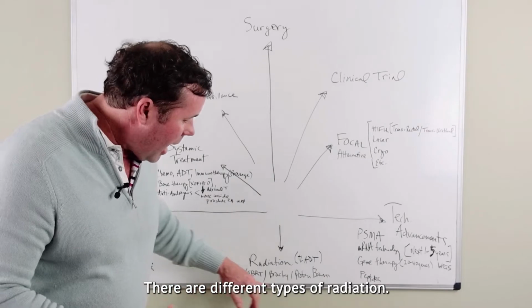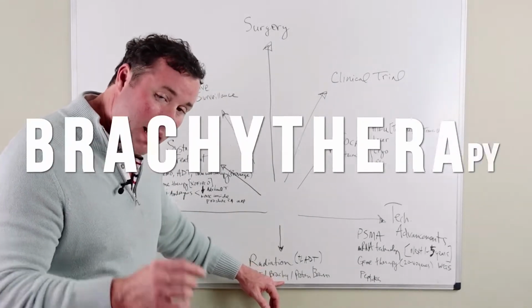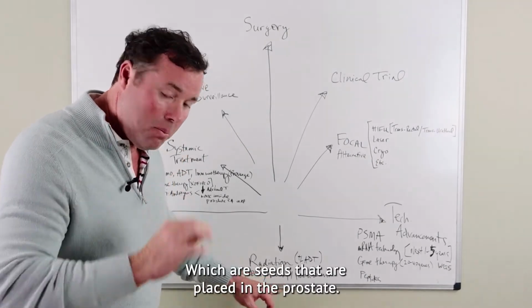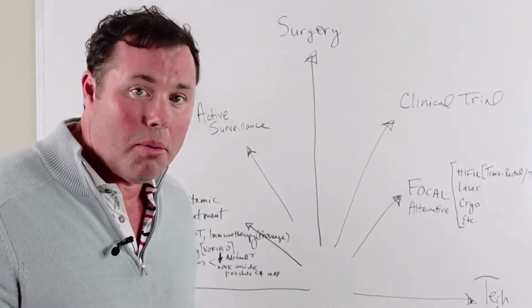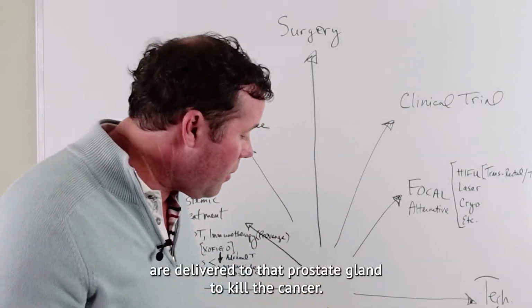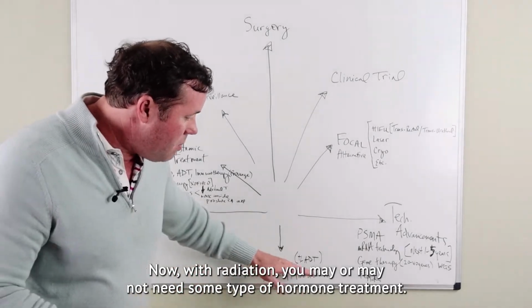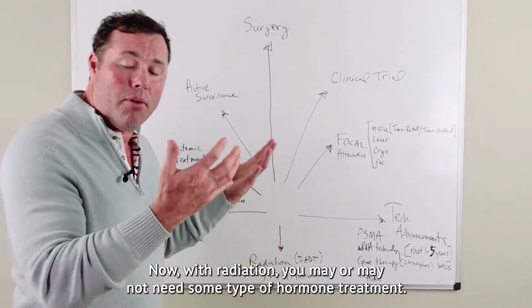There are different types of radiation. There's IMRT, SBRT. There's brachytherapy, which are seeds that are placed in the prostate. And then there's also proton beam therapy, which is where energized protons are delivered to that prostate gland to kill the cancer. Now with radiation, you may or may not need some type of hormone treatment.